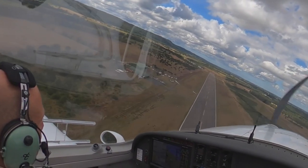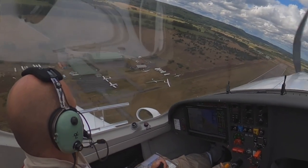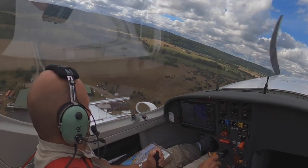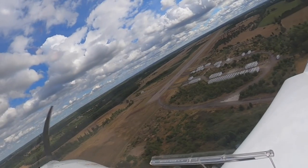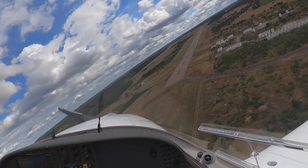So here we have the Ljungbyheds Aero Club with the gliders and the engine-driven planes also. Now let's make a short, quick landing, but still safe.